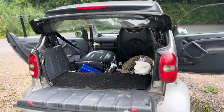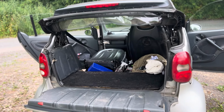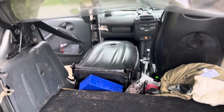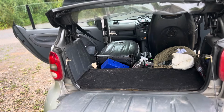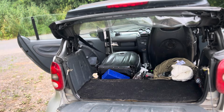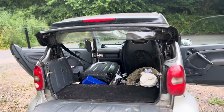This is greatly helped by the fact you can completely fold down the front passenger seat. Now this is done by two handles either side, just there and there, and this allows you to stick long items through. We've had planks of wood, sheets of plywood, we've had a bicycle in here. Really, if you want to fit it in, you can, and that's one of the brilliant things about this car.